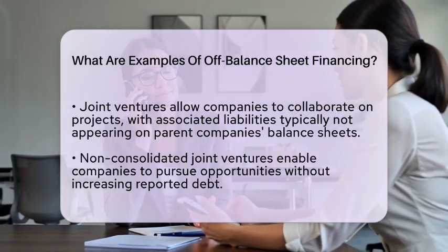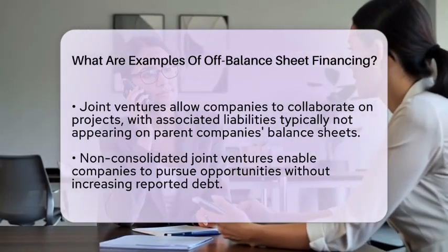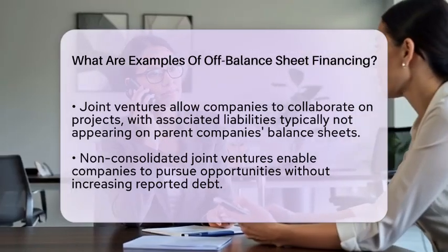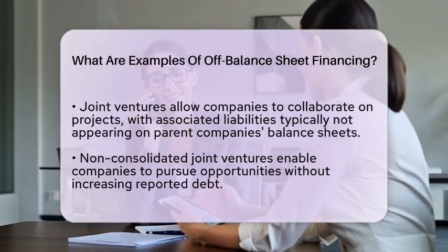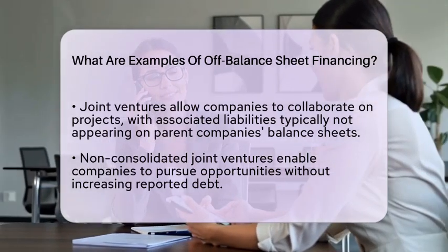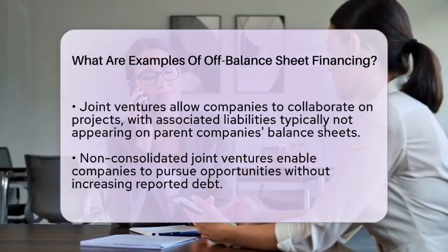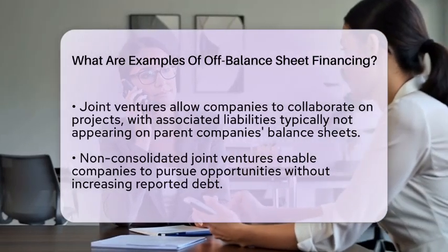Joint ventures are also a form of off-balance sheet financing. In a joint venture, two or more companies collaborate on a project, sharing resources and risks. The liabilities of the joint venture typically do not appear on the balance sheets of the parent companies if the joint venture is not consolidated. This allows companies to pursue new business opportunities without increasing their reported debt.